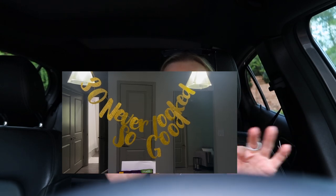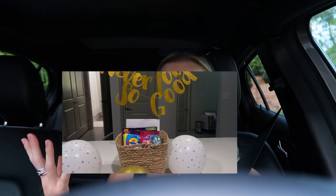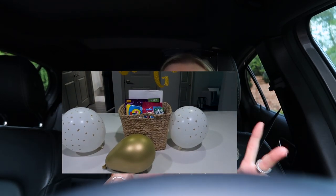I'll probably insert a picture of what the setup looks like. It's going to be really small, nothing huge, but I got him a little banner that says "30 never looks so good," and I'm going to hang it from our two little lights that hang down over our center island. Then he'll wake up to that because he wakes up after me and I leave for work before him. So he'll wake up to that little banner and a little basket with some stuff in it, just something small but meaningful, because I want him to feel appreciated.